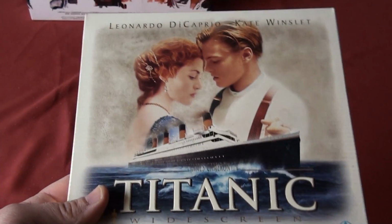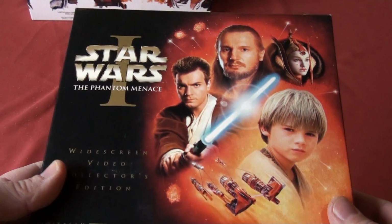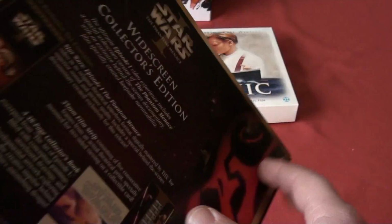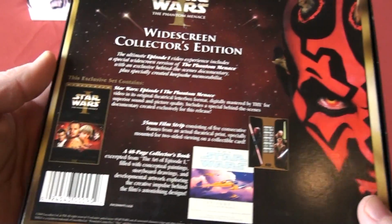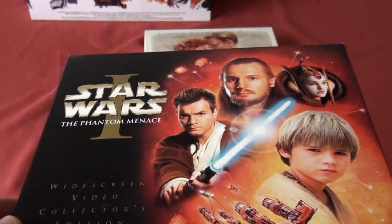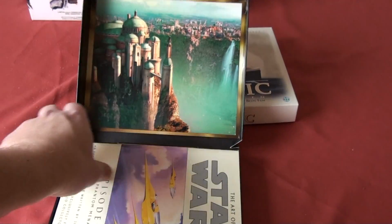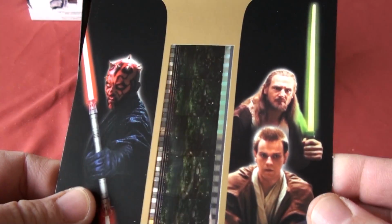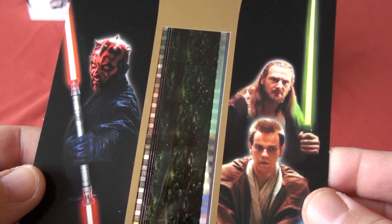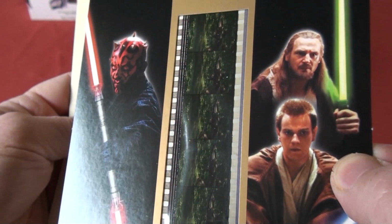Now, similar to this Titanic box set is this one, Star Wars Episode 1: The Phantom Menace. This is basically the same kind of box set as this one, the same size and all. Here's the back, and it opens with maybe a picture on the inside. And there's something inside here, also a film cell. Let me get a good look at that.